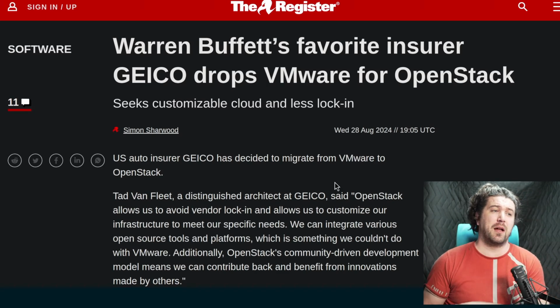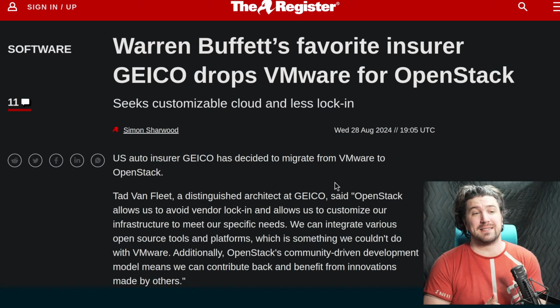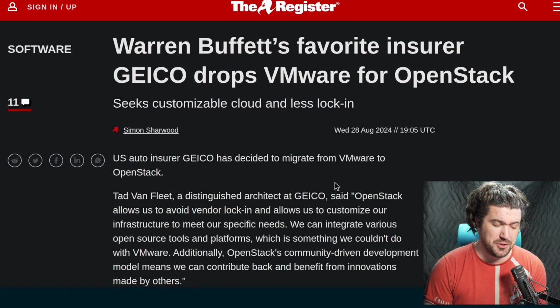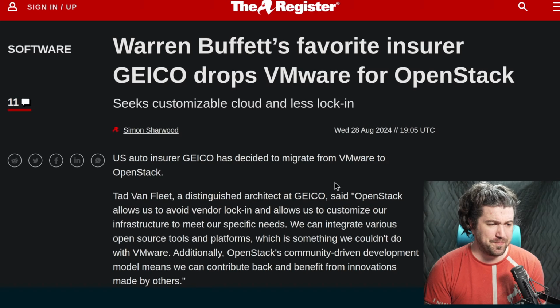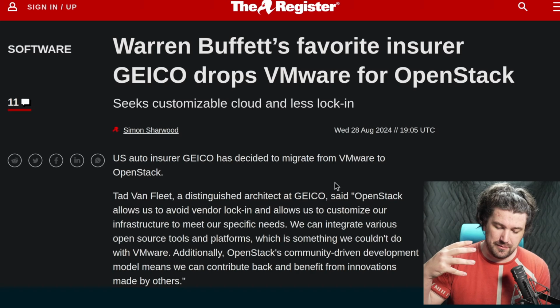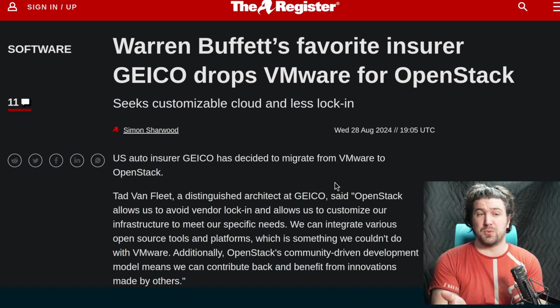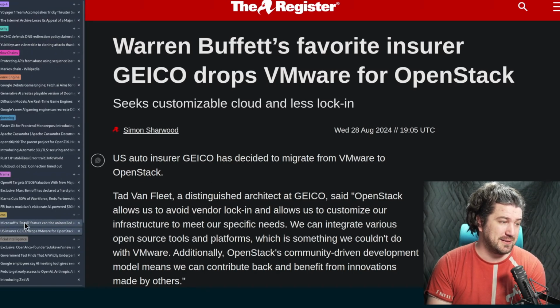Now, there's been a lot around VMware, and I told you guys that I would keep you updated, and I've seen things like this. Now, I'm actually surprised OpenStack is the solution. OpenStack is notoriously difficult to manage, upkeep, and maintain. And we've seen VMware basically destroy its customer base. This is not the first one that we've seen going to OpenStack, and it's probably not the last either.